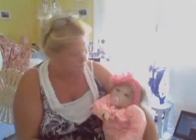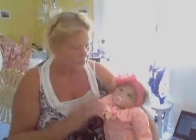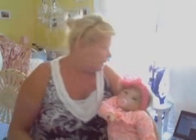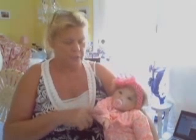Anyway, as you can see, she is absolutely adorable. And I just recently changed her into this adorable little outfit that she has on. And anyway, this lady that made her, I contacted her because, okay, the lady that I bought her from, when I purchased her, because she's so heavy, the shipping was very, very expensive.